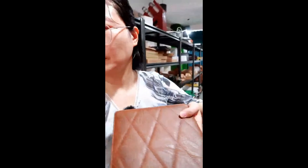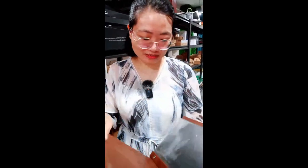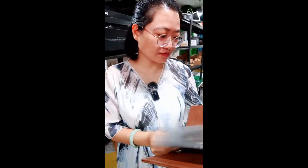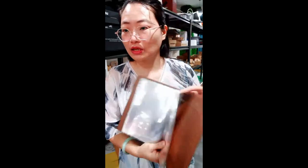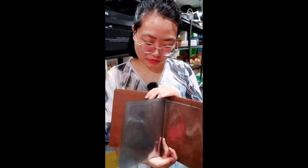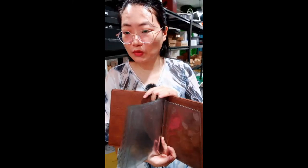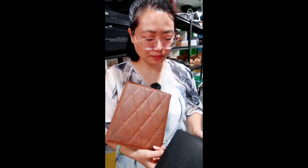Next, I want to introduce our menus. This is the A4 size menu with the PVC inside. This is about 10 pieces of PVC inside. We also can do the one without the PVC inside.